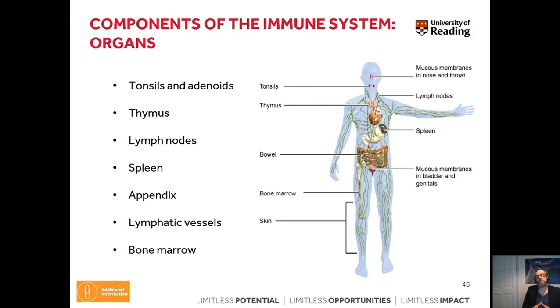So what are the components of the immune system in terms of organs? As you can see here, many different organs actually contribute to development of the immune system, including tonsils and adenoids. The thymus is a very important organ in the immune system, but also lymph nodes, spleen, the appendix, lymphatic vessels, and bone marrow. In addition to this, the bowel actually plays an important role, more specifically the microorganisms that are present in the bowels. They actually modulate the immune system.